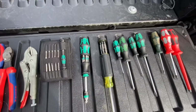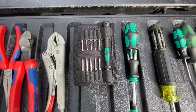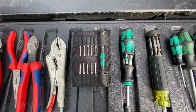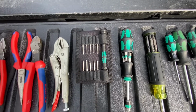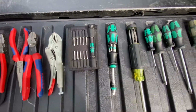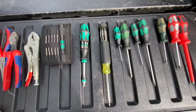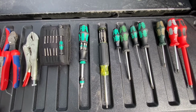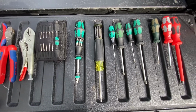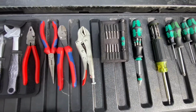Obviously, I'm using predominantly Wera tools for my drivers. That's a personal preference. I just like the feel. The ergonomic grip feels nice in my hand. I like the look. That's my personal preference, but you use whatever you feel is right. And at the end of the day, if you're on a budget, you don't need to go out and break the bank on tools. Any screwdriver will do. It's better to have a screwdriver in hand and be on the job than no tool at all because you're trying to save up for the more expensive brand.